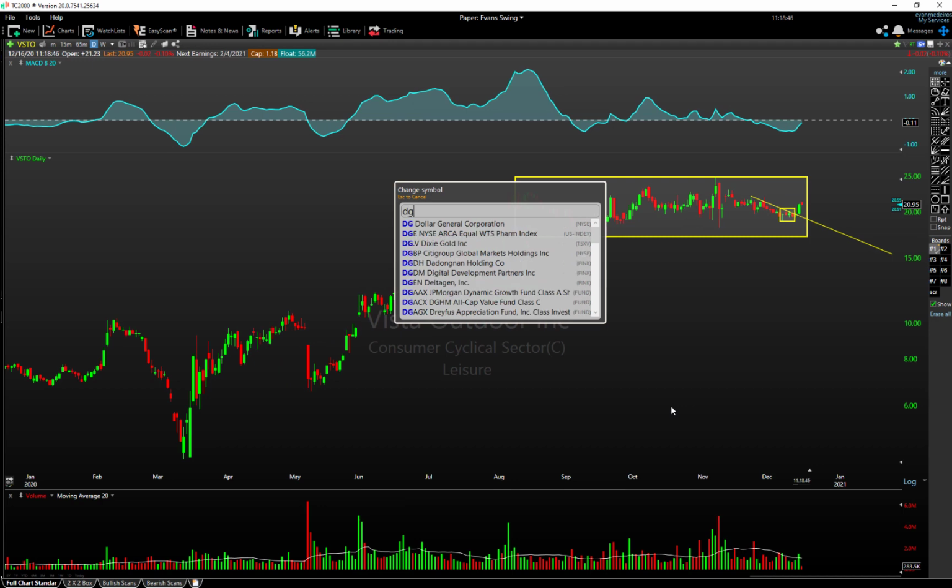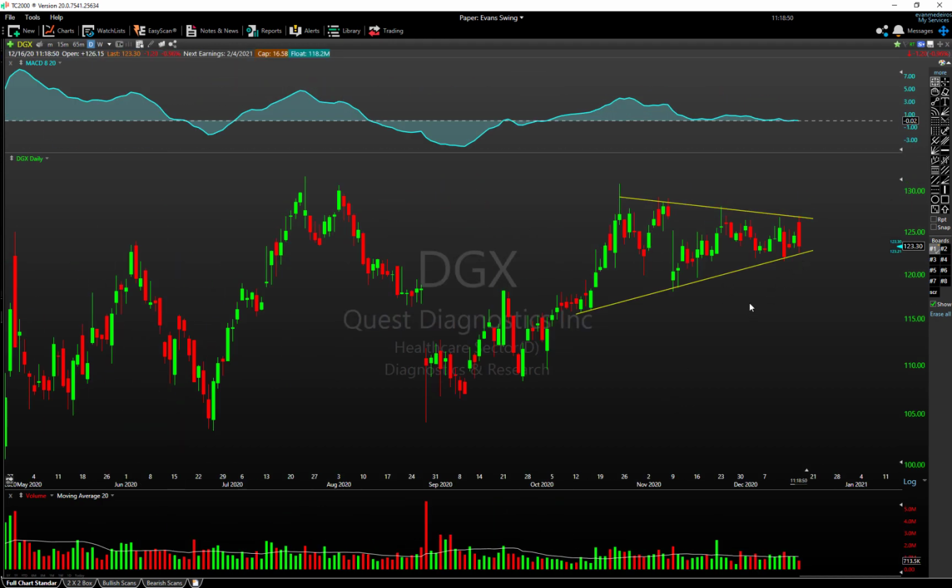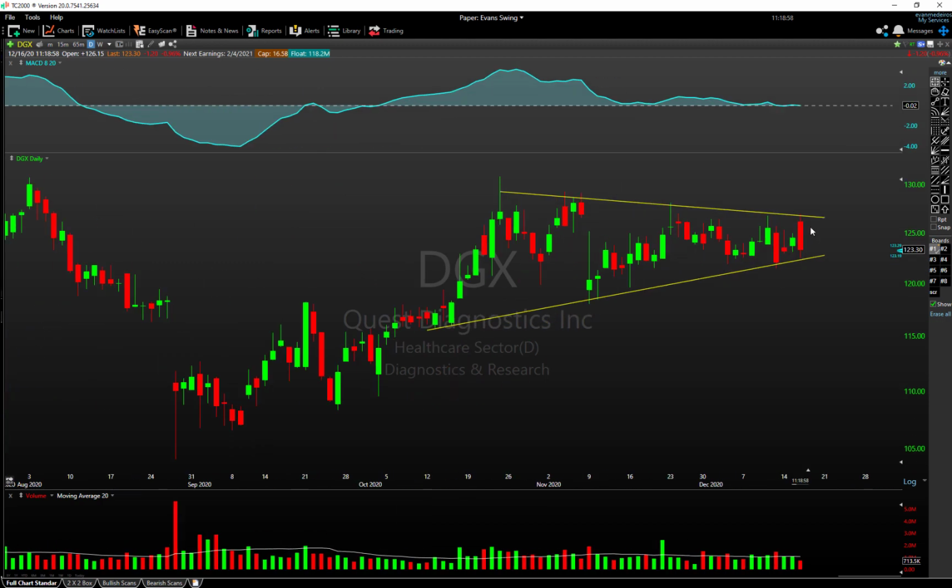That looks interesting. DGX, number 2 here. This one is just a very classic lower highs, higher lows, tightening pattern. With volatility contraction comes expansion. And so you can see with today's action here, the highs of today, the lows of today, basically tagging this rising and declining trend line that has been in place for the past couple of months.